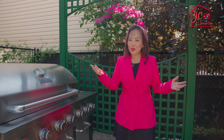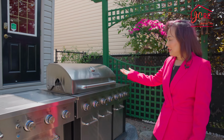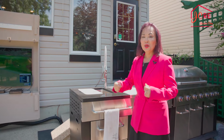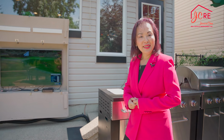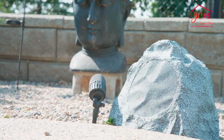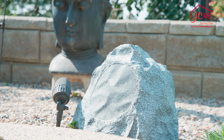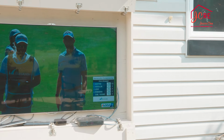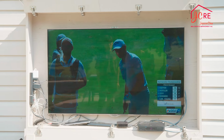This backyard is for sure built for outdoor living. Look at this nice barbecue grill set and sink. You can have a nice gourmet barbecue party here. While you're doing that, you can still enjoy your favorite shows. These four rock speakers are hooked up with your entertainment center so that you can enjoy nice music while you're having your gourmet dinner.